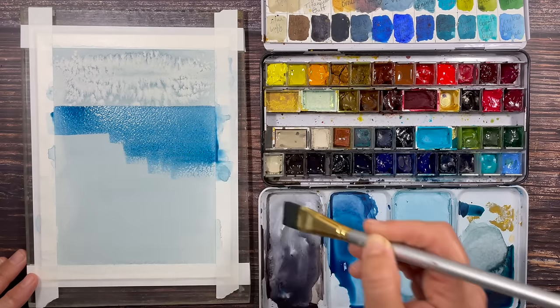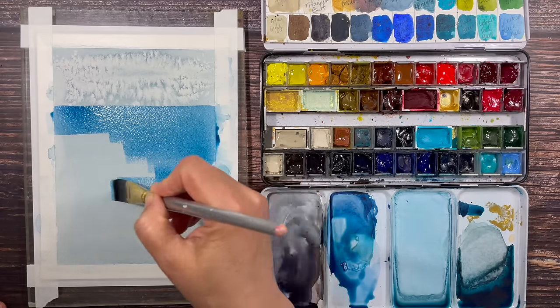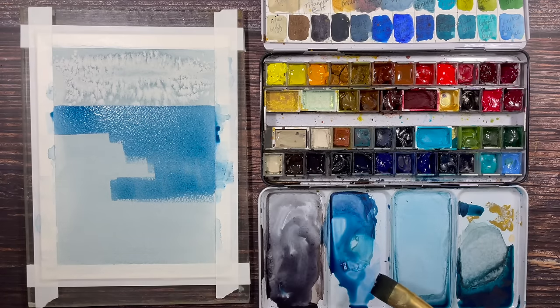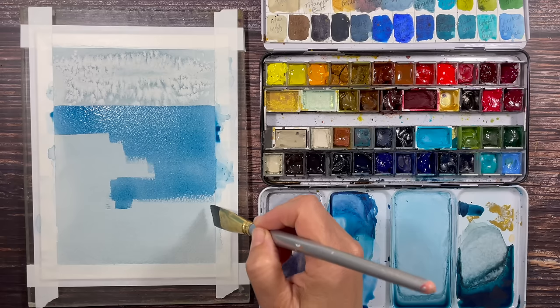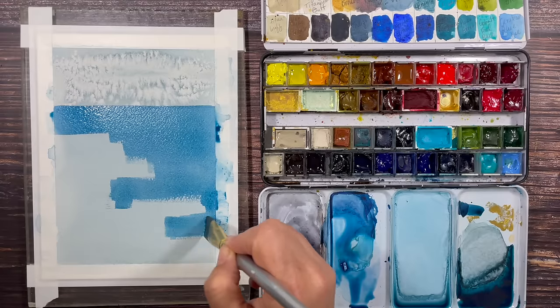I want my landscape, or my seascape, to of course show the ocean, but I also want to show some land. So I'm adding color, and very shortly I'll start to add some other colors to the blue that I'm adding right now. And I'm going to do this while my paint is still wet, because I want the paint to blend.